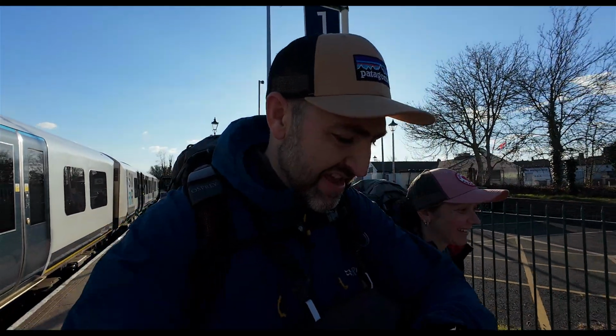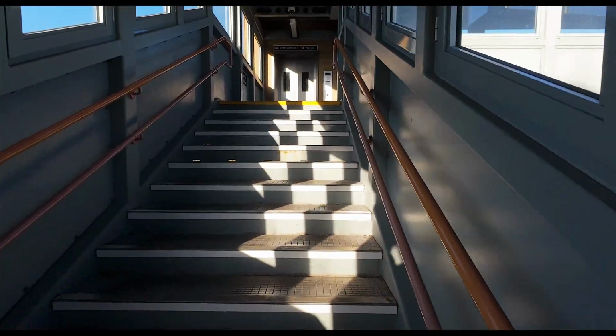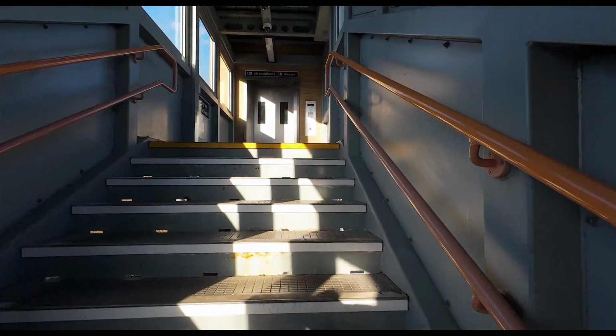So we didn't make the train, missed it by 11 minutes, typical. Next one's in 40 minutes, so we're just going to rest our weary legs. Of course, it's not on the platform we're at, it's on the other platform, so walk over the bridge first.